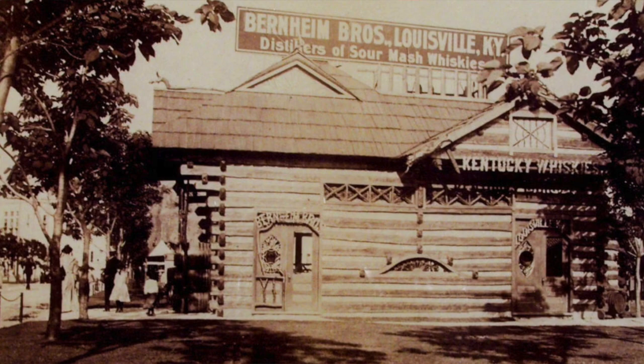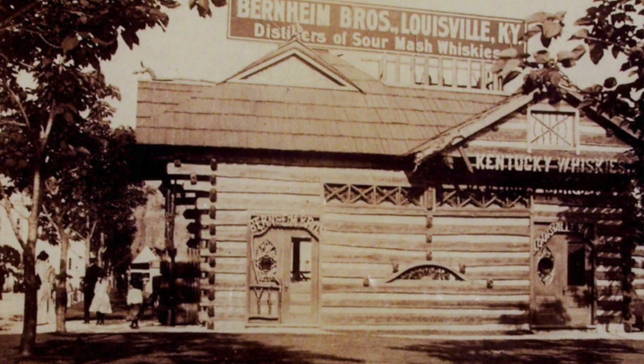So things were moving pretty fast for the two brothers, so much so that 2 years later, in 1872, they opened their own liquor company called Bernheim Brothers Distillery, after a bad dispute with the owners at Loeb and Bloom over becoming partners with interest in the actual business.